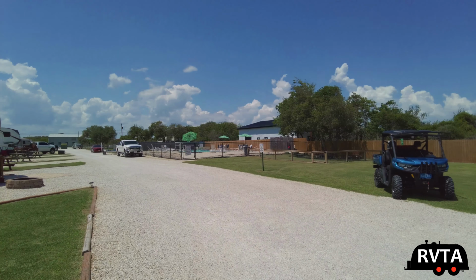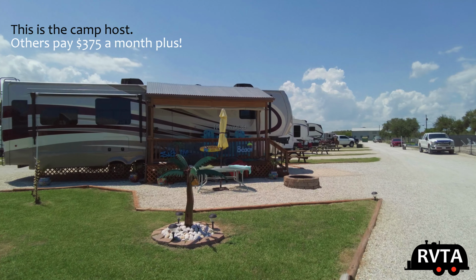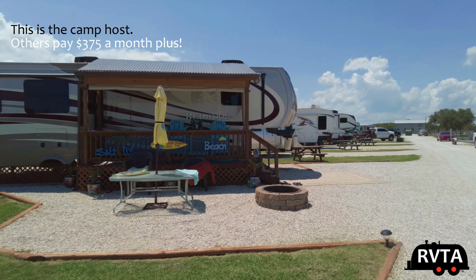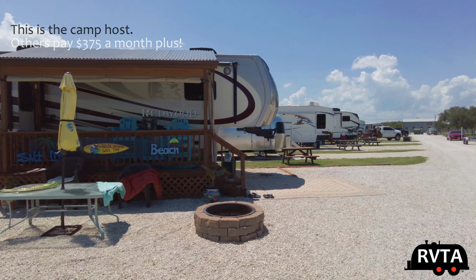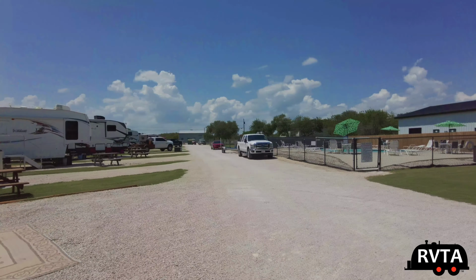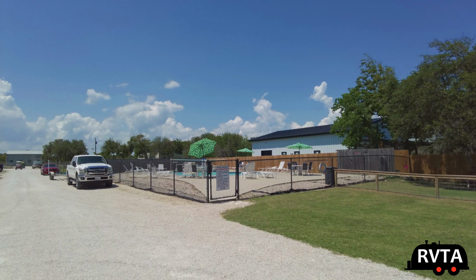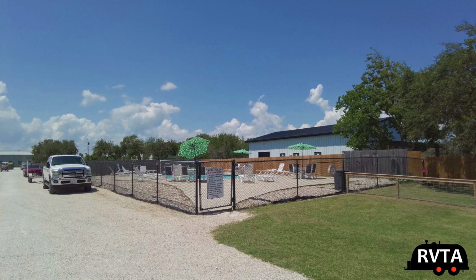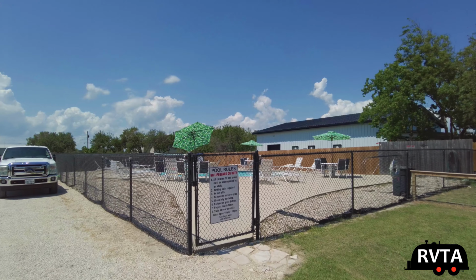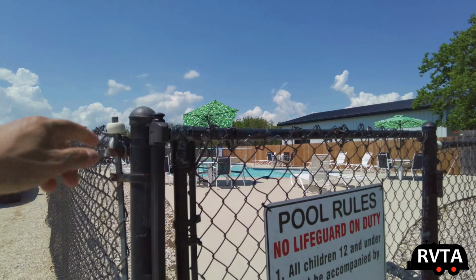Yeah, my camera's starting to get hot. Look at this. This is nice. People got their little vacation. I wonder what they pay for these little spots here on an annual basis, because this looks rather permanent, don't you think? And there's my wife. She's in the pool. She loves the pool. When she's home, she's at the pool. Let's go talk to her for a little bit and finish off this video.